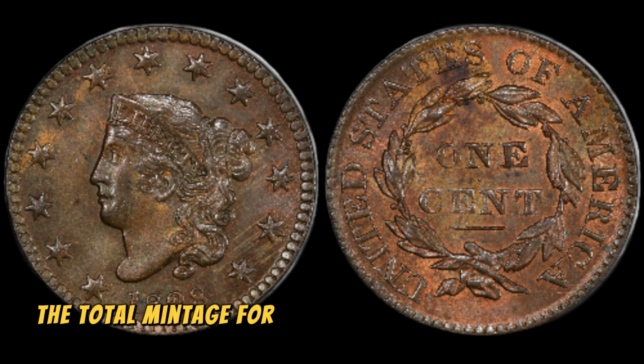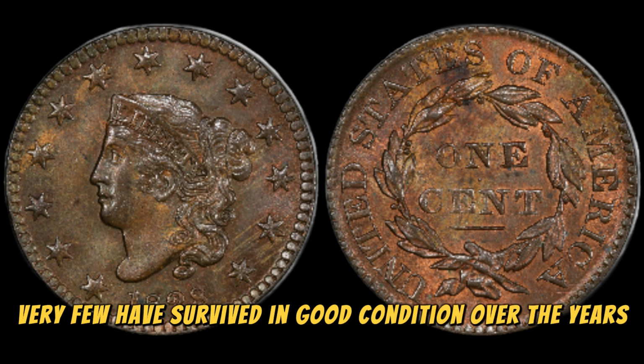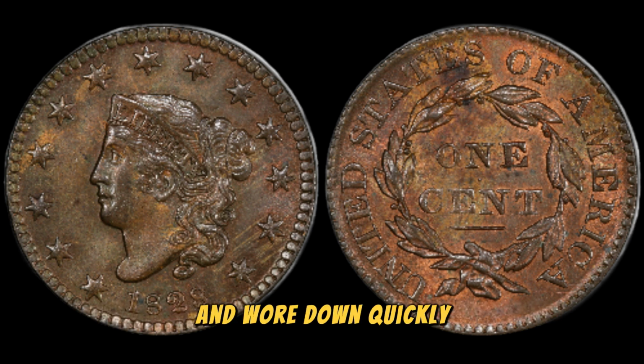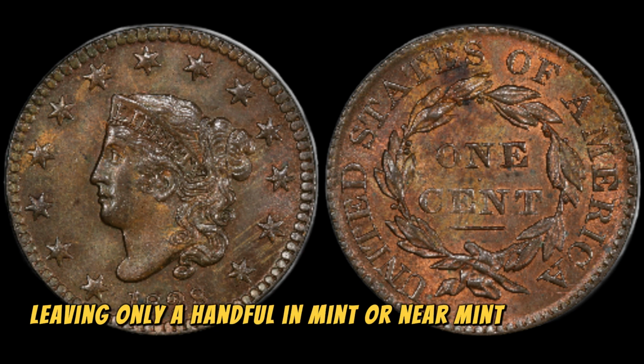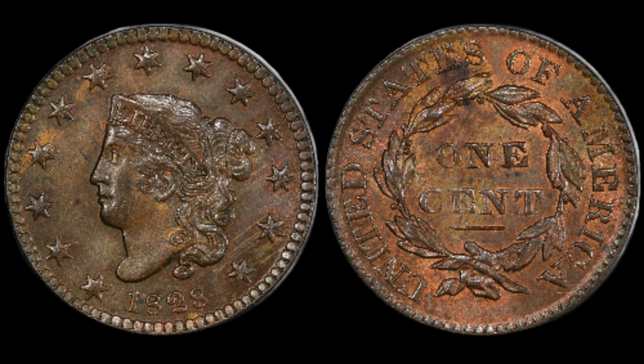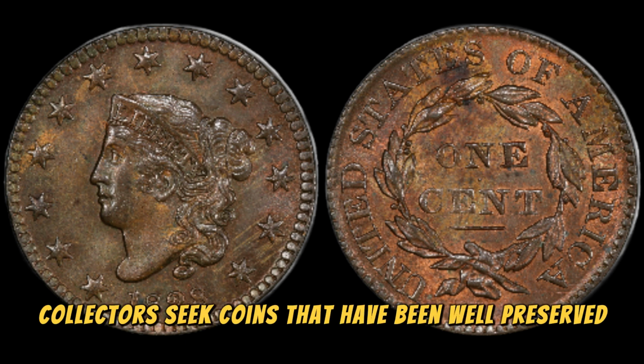The total mintage for this coin was relatively small, with just a few million produced. While that may sound like a lot, very few have survived in good condition over the years. Most of these pennies were used in everyday transactions and wore down quickly, leaving only a handful in mint or near-mint condition. In the world of coin collecting, condition is everything. Collectors seek coins that have been well preserved.